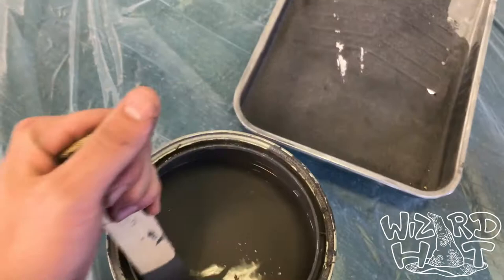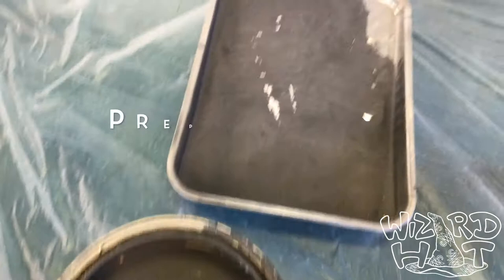Mixing up the medicine, mixing up the medicine, mixing up the medicine. Tequila Herradura. Luck is earned.